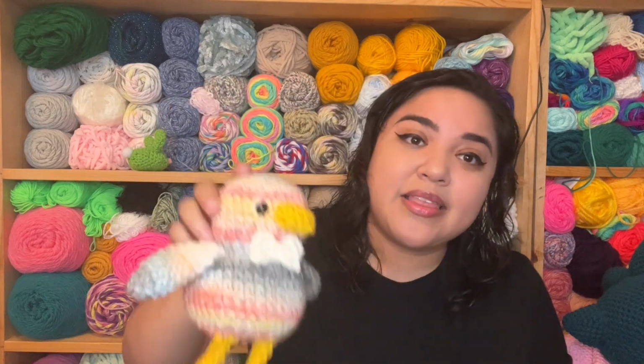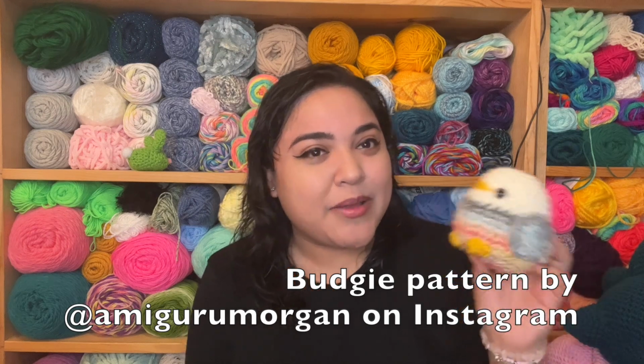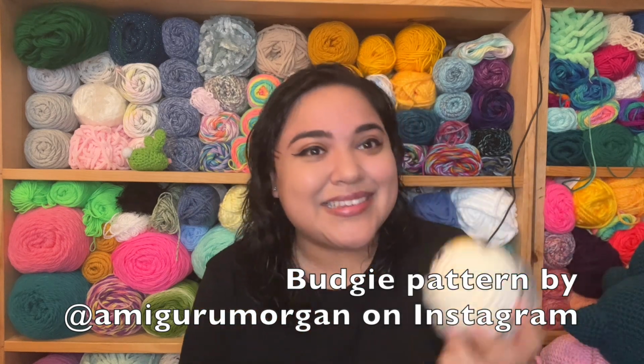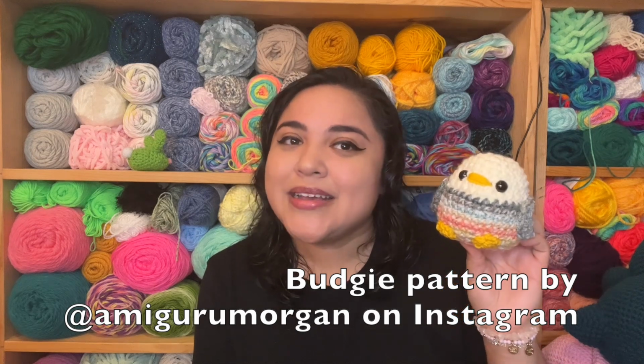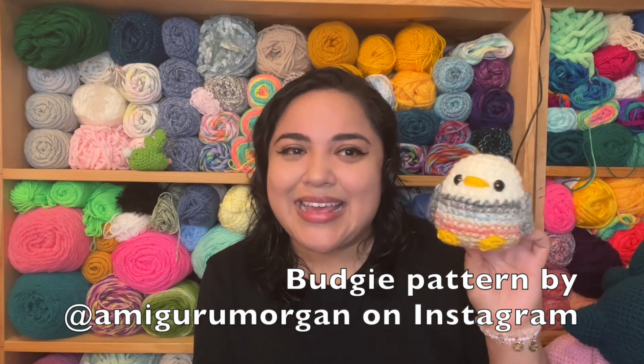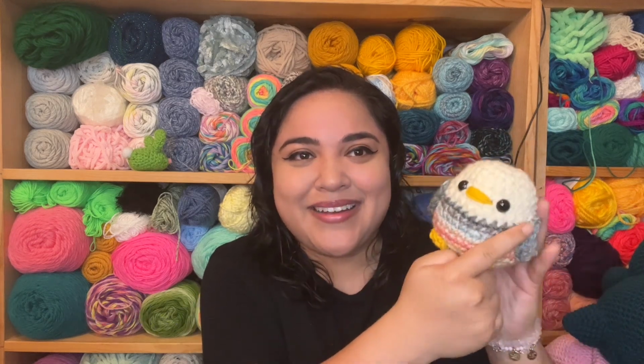Before I made this and ran out of yarn, I made a budgie. This is also a free pattern on Instagram. I believe they're called budgies, and it's kind of like parakeets. Really cute. I don't know if it's giving me parakeet vibe, almost like eagle vibe, but it might be that navy-ish blue going right across from here. So cute. I really like it.